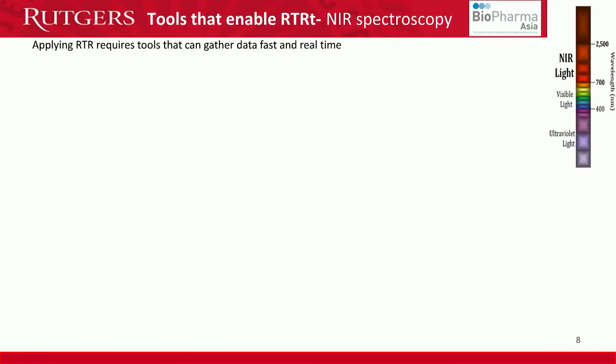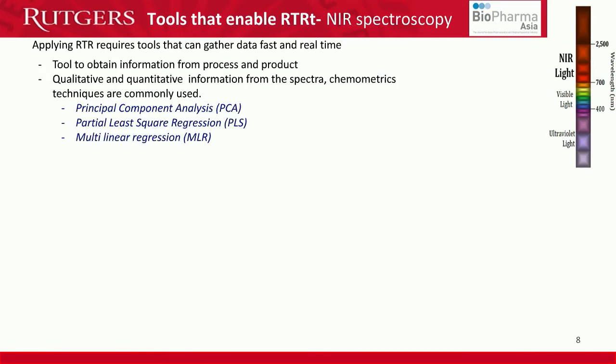And this is just so that I'm preparing you, because I'm going to talk about the case study where we used both these methodologies. And so as mentioned earlier, for applying RTR, we require tools that can gather data fast and they can gather data real time. And near-infrared spectroscopy is one such tool. So NIR can be used to obtain process information as well as product information. And so if you scan your tablet using near-IR spectroscopy, then what remains is to extract information, which can be qualitative information or it can be quantitative information.